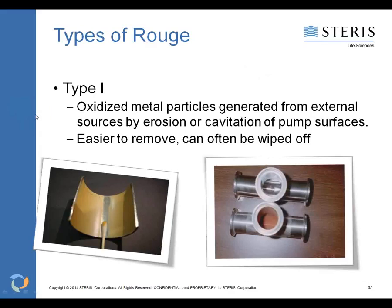Yeah, I think that's a great point, Beth, and something that we're going to highlight as she goes into the different types of rouge is that rouge is not rouge is not rouge, and there are a lot of different types. Depending on the type and some of the characteristics of the rouge that you're seeing, that's going to dictate more or less our strategy in addressing it and remediating it.